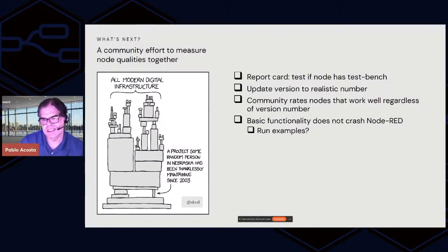And on the point of examples, if you're a node author, I'm sure when you're developing the node, you have some kind of flow to test the node functionality. Consider making that the example, and that would increase one of the criteria in the scorecard that's one of the lowest.